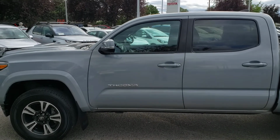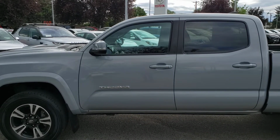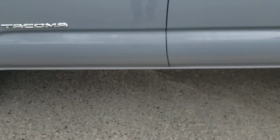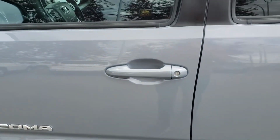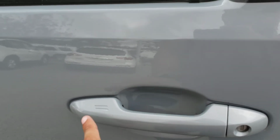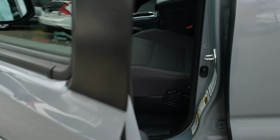Hopping inside this gorgeous pickup truck is nice and easy thanks to the proximity smart key system. Of course you do have the standard remote keyless entry options on the key fob as well, but all you have to do to enter this truck is walk up with the key on your person and put your hand in the door to unlock the vehicle, and when you hop out you've got those two lines there to easily lock the vehicle. Inside you're greeted with the very stylish and comfortable gray fabric seats here.